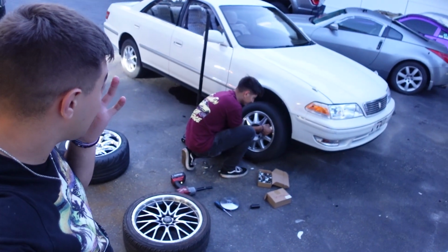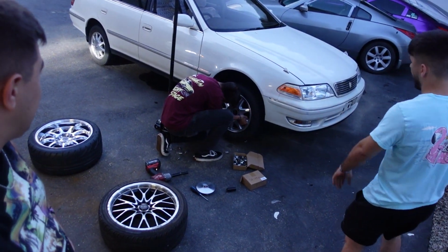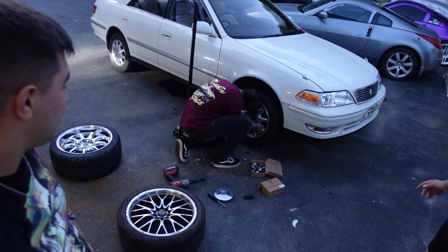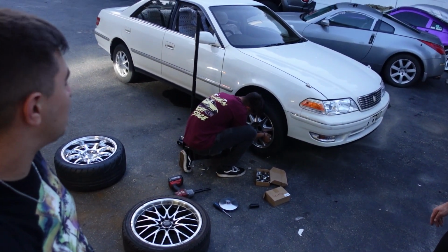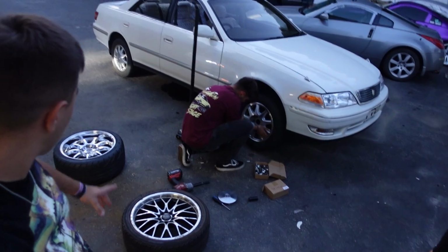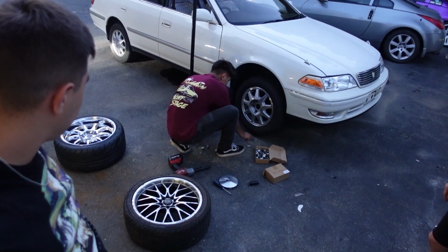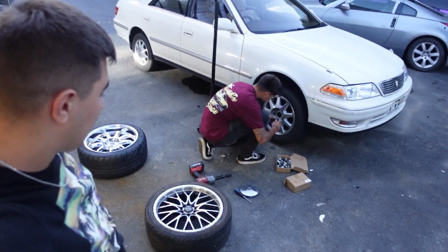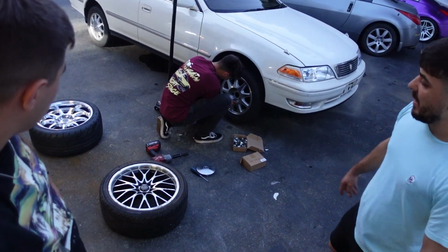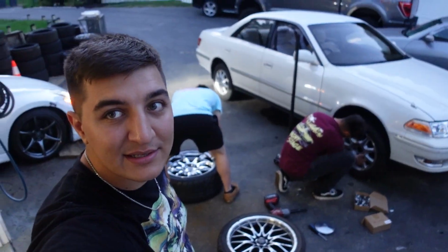Yeah, you see, I told you. 17s will look good in this car. And with a little bigger tire. You don't want to stretch the tires. Stretching them is kind of like an old thing. Nah, not too much. It's literally a little stretch. Those are technically stretched a little bit. Very little, yeah. Look at how the tire sits on this. That's the profile. No, it's not. He doesn't know what he's talking about.